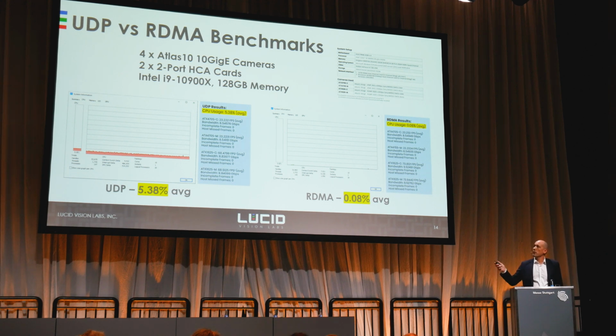Here we're comparing running 4 10 gig cameras at full speed in UDP with an average CPU load of 538%. That's just receiving the data. There is zero processing, no display, nothing. Compared to UDP, with RDMA we have, on average, with the same configuration, same system, less than 1% of CPU load to handle, in that case, 35 gigabit of data.